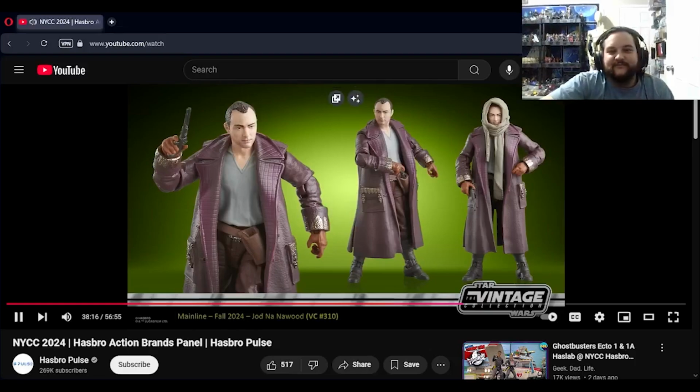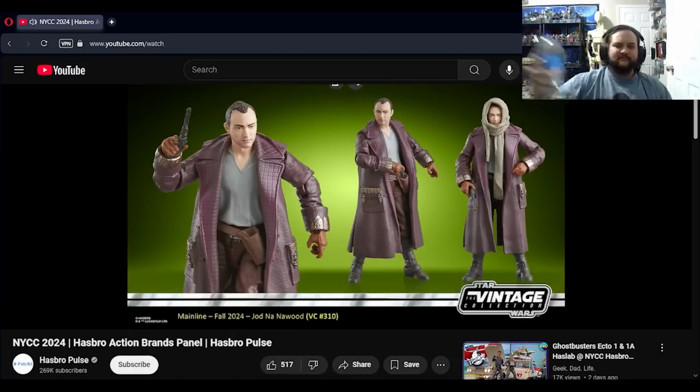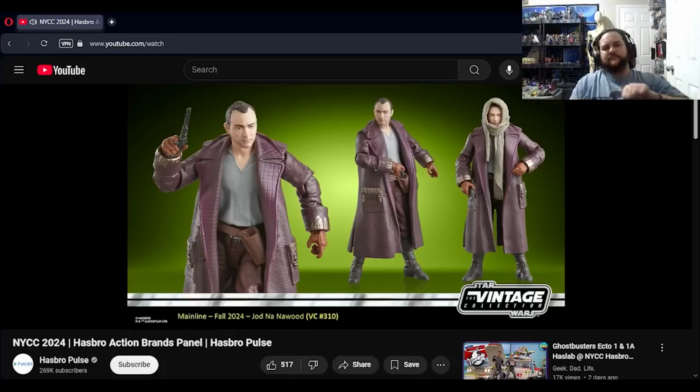On and off his body, and he also has that weapon. So brand new tool, and that weapon plugs into the holster in his hip. All the latest articulation, rocker ankles, barbell hips, all of that. So we really love to include that in this figure here.